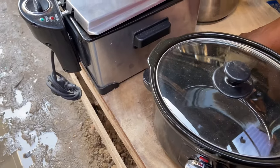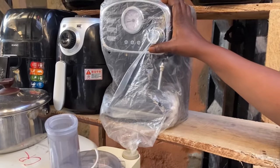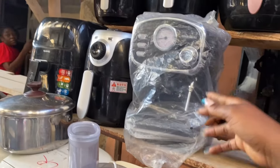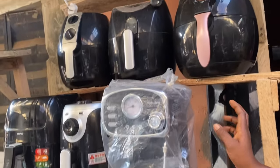Okay, and she also has, how much is this one? This coffee maker is going for 9,000 naira. I'm sorry, there are air fryers also.